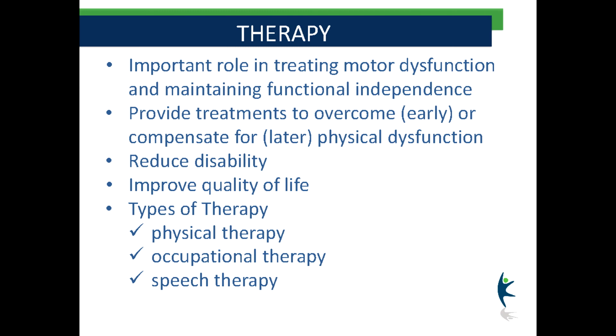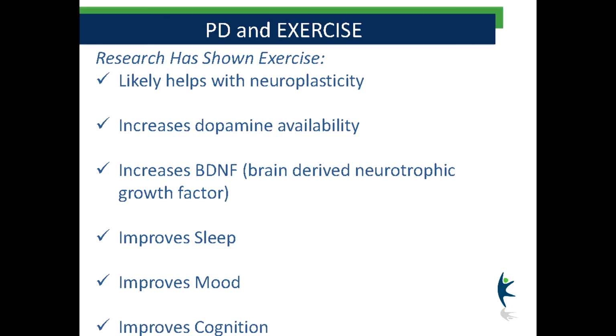So physical therapy, occupational therapy, speech therapy, incredibly important in all phases of the disease process. So now we're getting to my favorite, because now we're talking neuroprotection. So PD and exercise, it likely helps with neuroplasticity, increases dopamine availability, and here's the new fancy word, BDNF.